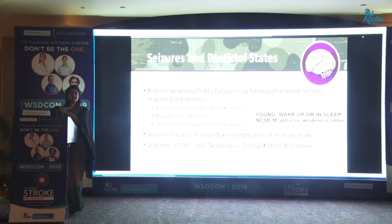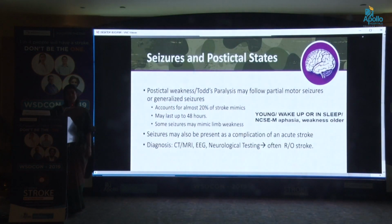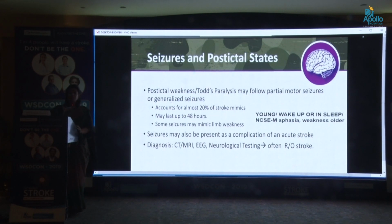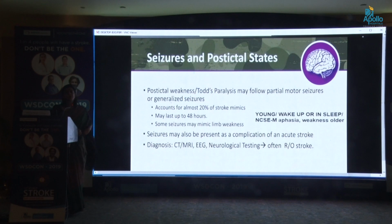The second, of course, is wherever a patient convulses in sleep, so the seizure is unwitnessed, and the patient wakes up with a postictal deficit. So there again, you could confuse the hemiparesis, which is a postictal paresis, with that of a stroke or a wake-up stroke. So that's the second confusion.